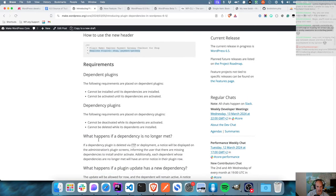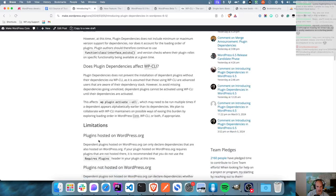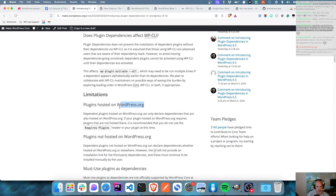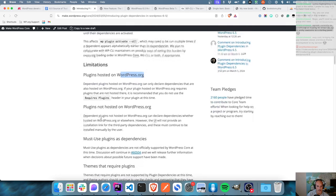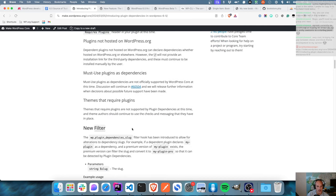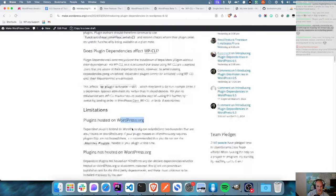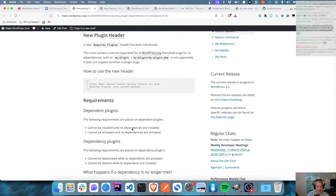Currently, those plugins are only the plugins that exist in the WordPress.org repository. Dependent plugins hosted on .org can only declare dependencies that are also hosted on .org. Dependent plugins not hosted on WordPress.org can declare dependencies whether hosted on WordPress.org or elsewhere. However, the UI will not provide an installation link for the third-party plugins. So I'm not sure how that works with the third-party ones, but I'm keen to see what it looks like for a .org directory one.